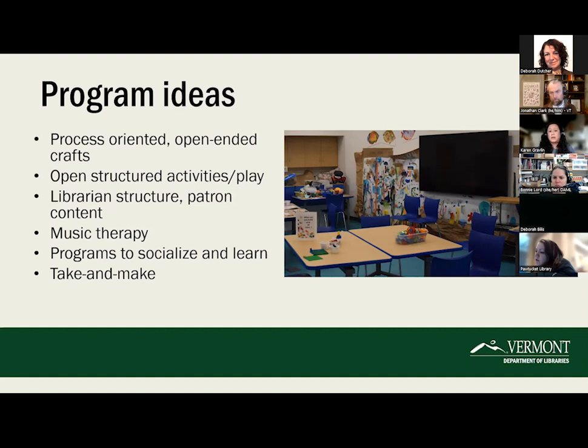So in process-oriented crafts, you let your patrons be the drivers, so to speak. So maybe you run a painting activity, and instead of focusing on what they will paint, you could provide different materials to paint with. So maybe you encourage patrons to use their fingers, toothbrushes, popsicle sticks, whatever you have on hand.